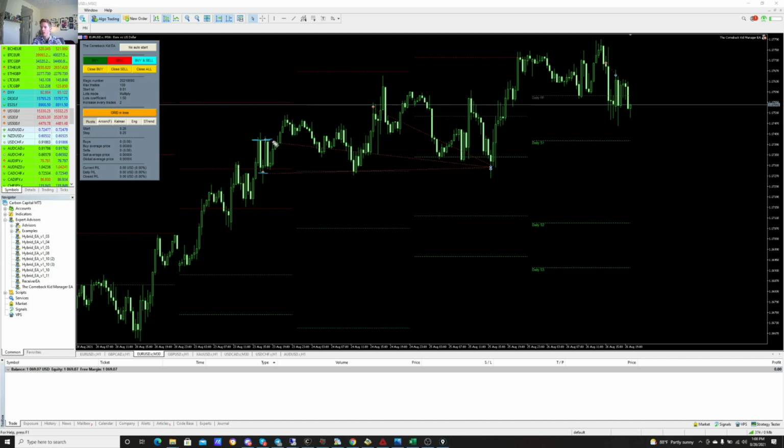This was another auto trade taken by the algorithm. And so I entered this one here. The auto trade was entered on the top one here. It fell back down. It almost hit my take profit point, but didn't quite hit. Then we entered a third position, and this third position was also entered by the algorithm. That one fell down and hit my profit target right here, right before the bounce back up. So well done to the Comeback Kid Manager EA for this trade setup on the Euro US dollar.